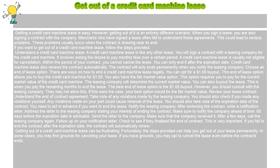Get out of a credit card machine lease. Getting a credit card machine lease is easy. However, getting out of it is an entirely different scenario. When you sign a lease, you are also signing a contract with the company.